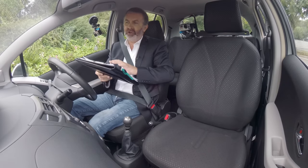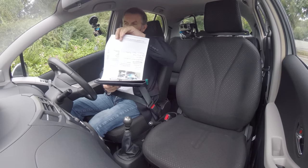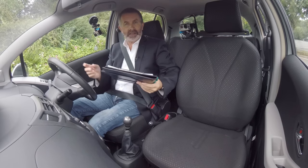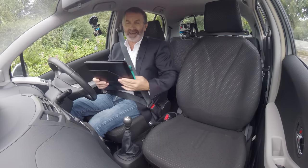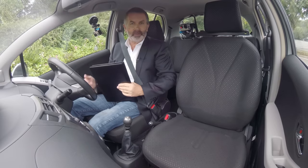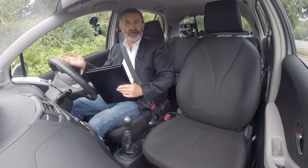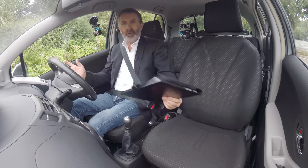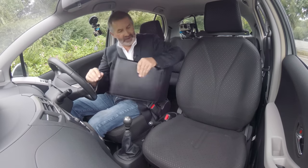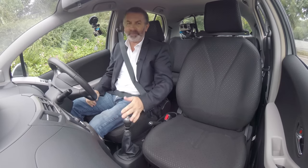Car's done 54,063, so it's only done a couple of hundred miles, if that, since it was last serviced. So obviously, as often happens, they take the car into the showroom for a service, walk through the showroom to the service reception, have to walk past all the nice shiny new cars, and the gentleman or lady has fallen victim to one of the salesmen and bought a new car.